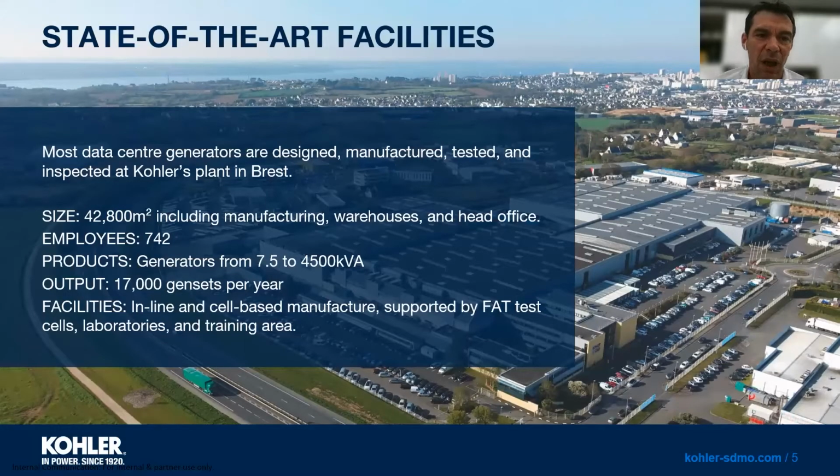Most of our products are designed, manufactured, tested, and inspected at our plant in Brest in France, in Finistère. The plant there is over 42,000 square meters, where we have manufacturing, warehousing, all the production facilities, test facilities, and our head offices. We've got over 740 employees on that site, and we produce machines there ranging from 7.5 to 4,500 kVA. We also have a small, more consumer product range below 7.5 kVA, which we also put through that factory.